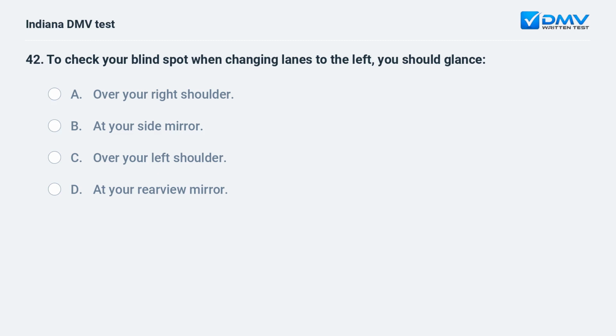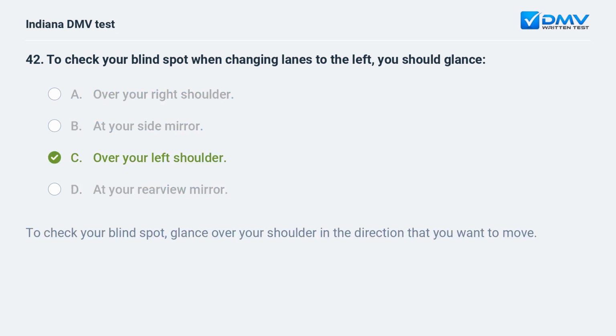To check your blind spot when changing lanes to the left, you should glance A. Over your right shoulder. B. At your side mirror. C. Over your left shoulder. D. At your rear view mirror. C. Over your left shoulder. To check your blind spot, glance over your shoulder in the direction that you want to move.